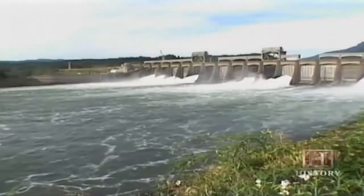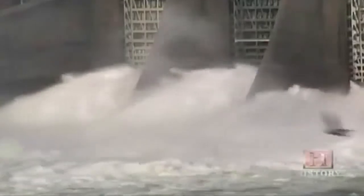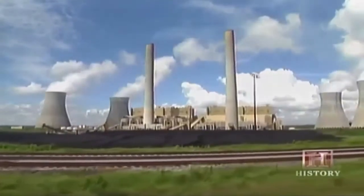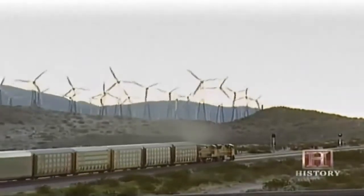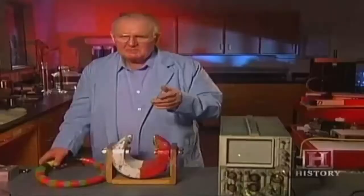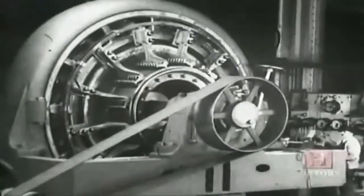In a hydroelectric plant, it's water falling over the dam through the sluiceway and turning the water wheel. In a coal-burning power plant, the coal makes steam and the steam turbine turns the generator. In a wind power generator, the wind turns the blades of the generator. So the process is the same: mechanical energy converted to electricity.